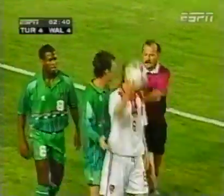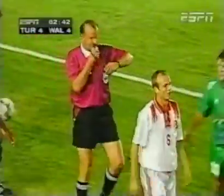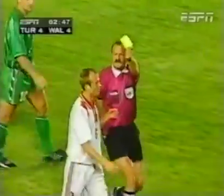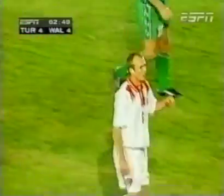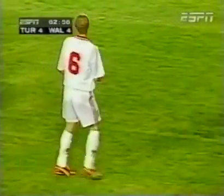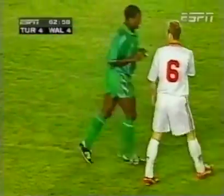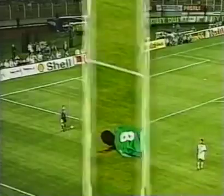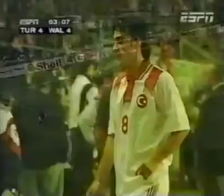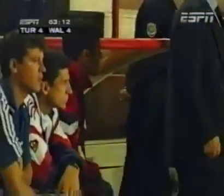Clumsy challenge by Abdullah on Nathan Blake. And I think the referee has had enough. Abdullah gets the yellow card. Referee forcing him to look in his direction and take his punishment like a man. Abdullah with a caution. Well, that's a silly yellow card, and I'm sure his coach is going to be absolutely furious. He ignores the referee, commits the foul, and he's going to get penalised for that. But then he picks up the ball, walks away with it, despite the protest of the referee trying to get him to give the ball back, and in the end, he gets a yellow card.